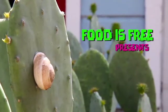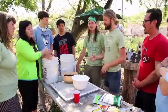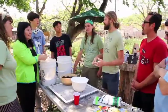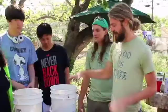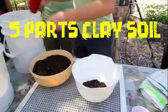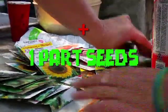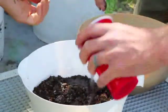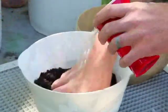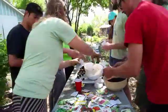So today we're going to make some seed bombs, and seed bombs are a really cool way to be like a ninja gardener. You can kind of play with the ratio, but what we've been doing is 5 parts clay, 5 parts compost, and 1 part seeds. And then we'll add in a little bit of water until it becomes like Play-Doh consistency. And then we'll just compact them into little pellets and push them into your palm.